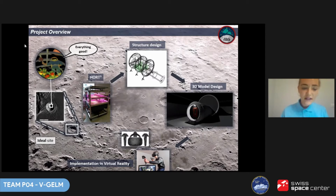Our greenhouse is on the ideal site, located on the dark side of the moon, and we started the design of the 3D model structure from the architectural design developed by the students from Sapienza. After we designed the 3D model for the virtual reality, we improved the model with the implementation of operations in the virtual design.